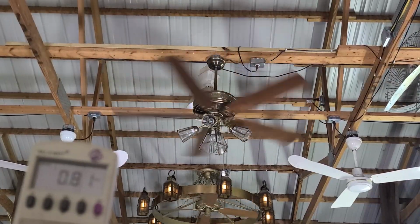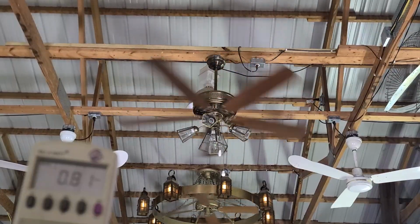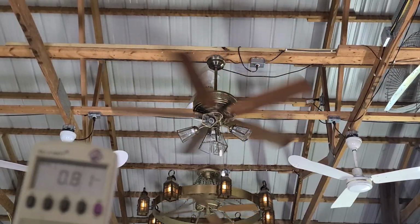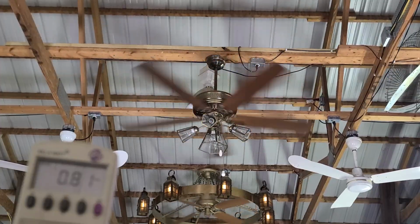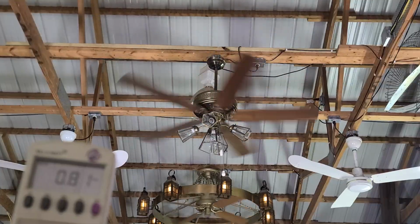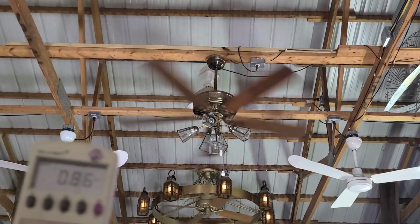Okay, so that 15 is pretty close. Yeah, if we could, a 5, 10, 15 would be good. And 16. Remember, what did it draw on high? A 1, 3, 1. Okay, so a little higher. Yep.